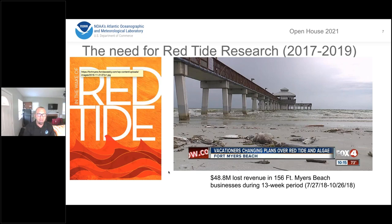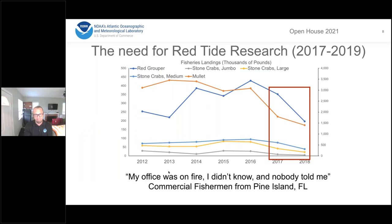And the impact on fisheries is what I'm showing here, where you see year at the bottom and the catch for different fishery species on the y-axis, and you can see in the red box during the bloom, these catches dropped dramatically, both for stone crabs, but also for mullet and red grouper. And if you were to follow this out to 2019, it even gets worse.